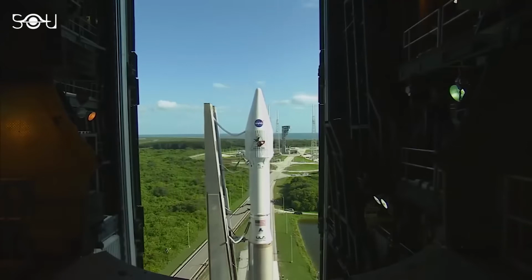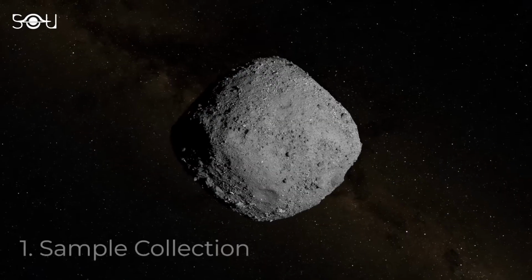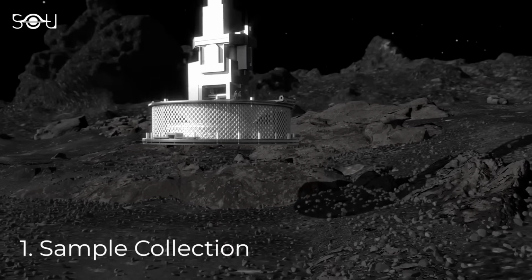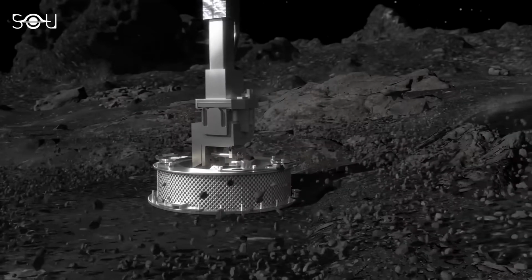When the OSIRIS-REx mission was launched on 8 September 2016, it had 3 key goals. The first was sample collection. The mission aimed to collect pristine samples from the asteroid's surface, providing crucial material for scientists to study and understand the composition of primitive asteroids.